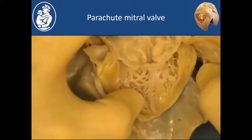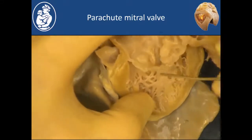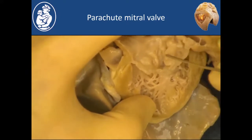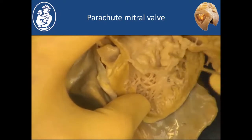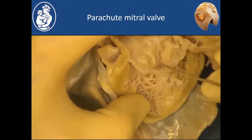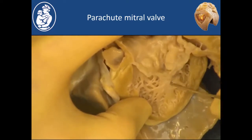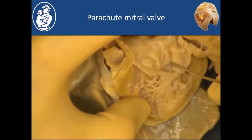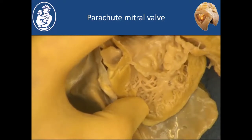When we view this opened, this edge has been cut here so that we can see into the valve. You can see that there is marked redundancy and thickening of the leaflets, in addition to the funnel shape of the valve, large at the annulus, but coning down to a very small outlet on top of this single papillary muscle. So this is a funnel-shaped type of parachute mitral valve resulting in significant mitral stenosis.